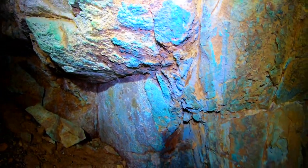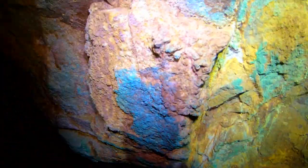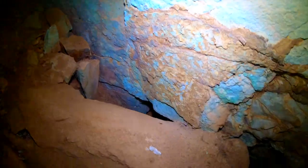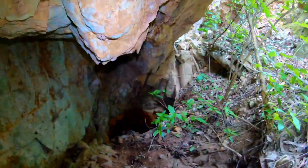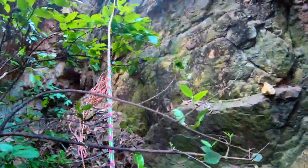And we got that beautiful copper colour again. I mean, if it didn't smell in here, I'd love to stay in here for a bit longer and take photos. That's all she wrote for this one, guys. All right, time to make my way back up.